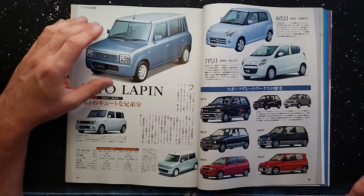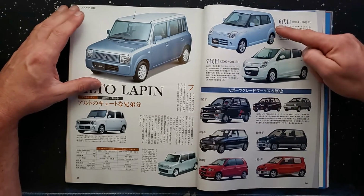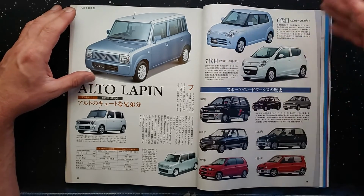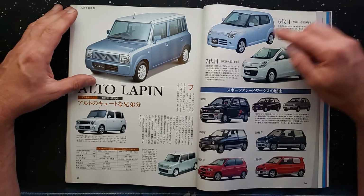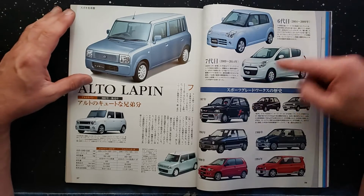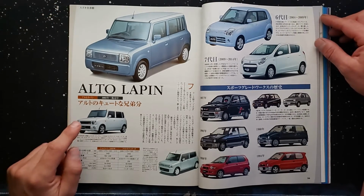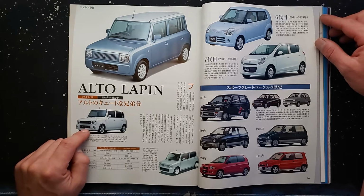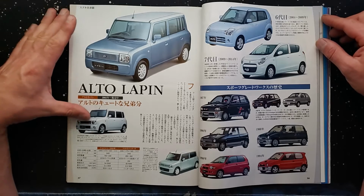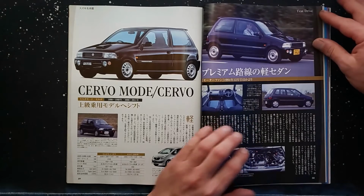Over we go. The Lapin. Did we skip these guys? We did. Check them out. The front of this looks like a Wills, if you know what that is. If you don't, that's okay. It's a Japanese only car, I believe. W-I-L-L-S, I think it is. Google it. Alto Eco, Alto Lapin, the SS. Pretty damn cool, in my opinion. The Alto Lapin SS. They look really good, slammed with big wheels. Just quietly, over we go.